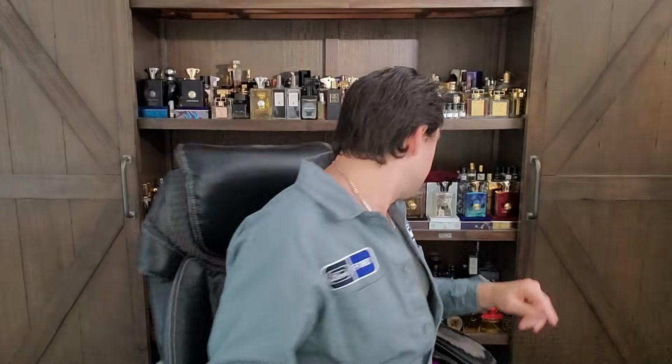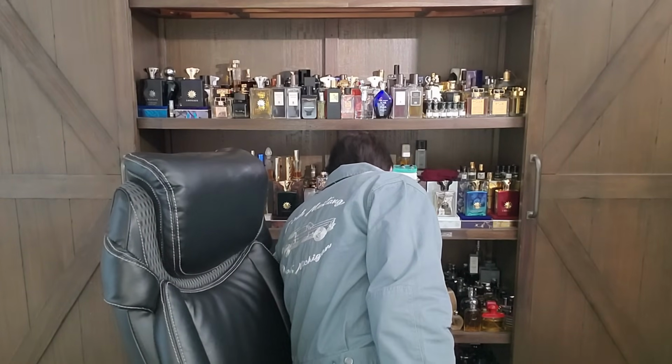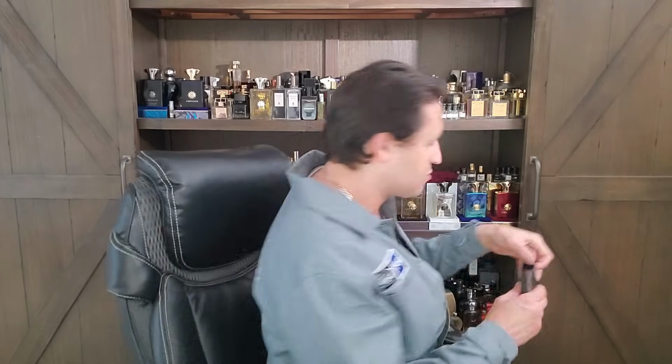Number 39 is Andy Tauer, L'Air du Désert Marocain, which is right here. I'm not even going to take the top off because this is very strong. It's known as one of the best spicy ambers ever created. L'Air du Désert Marocain is like an instant classic, but it really has part of that Tauer DNA, if you will. And I think even though the cistus is in the heart, I think that the ambergris adds this sort of uplifting aspect.